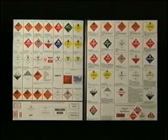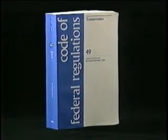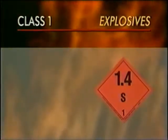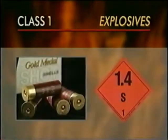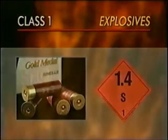There are 9 classes of hazardous materials which are defined in the Hazardous Materials Regulation and include Class 1, explosives. Explosives include chemical devices, compounds, and mixtures that function by explosion or in a similar manner, even if not designed to do so. Explosives range from small arms ammunition and fireworks to dynamite.